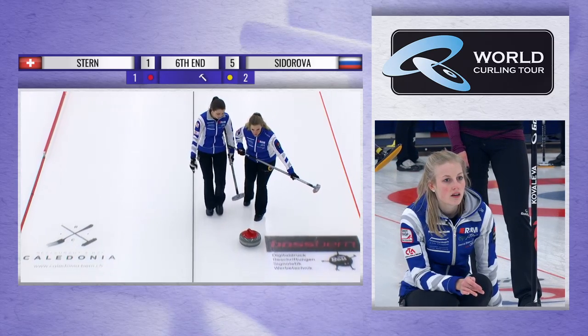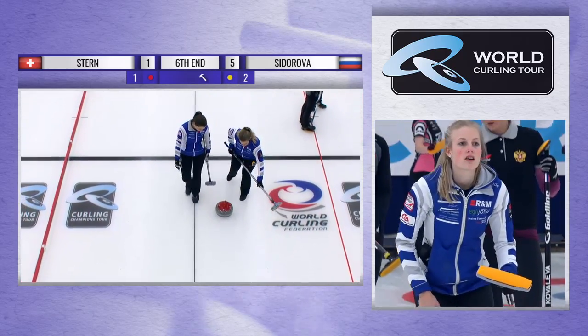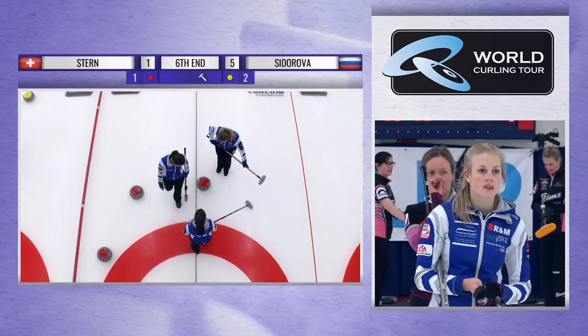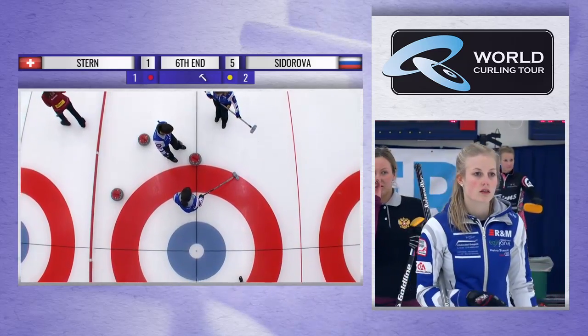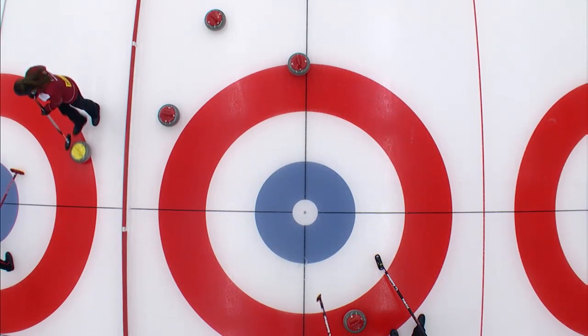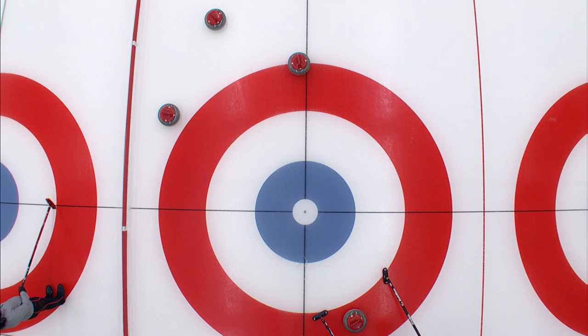They were just putting up guards and they're just ripping them off. There's not much in-house action, if you like. No. Although this one looks like it's certainly going to drift into the house, and it just creeps into the top of the 12 foot. A long double here for Sidorova.